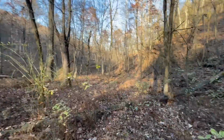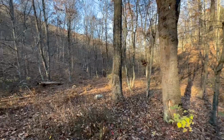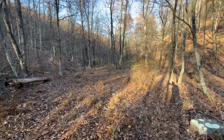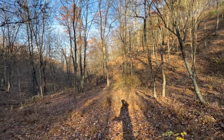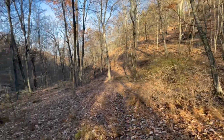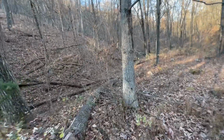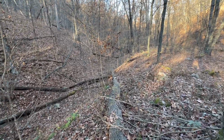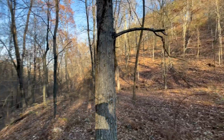Now I'm down here in the big hollow. I'll walk you over here and show you. There's just tons of deer sign down here. It's all hardwoods. This lot barely has a pine tree on it. It has some up at the top, but it's mostly all hardwoods. This would be a great spot to hunt, to put a tree stand. This will have a little bit of water in it when it's really wet. This would be the bottom of the hollow. But like I said, all the way up there is where the building site is.